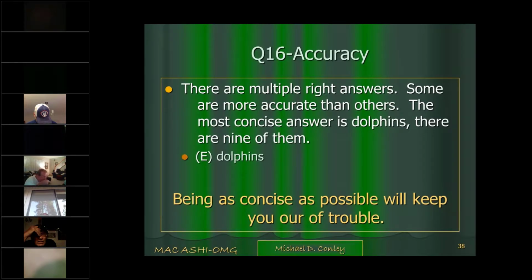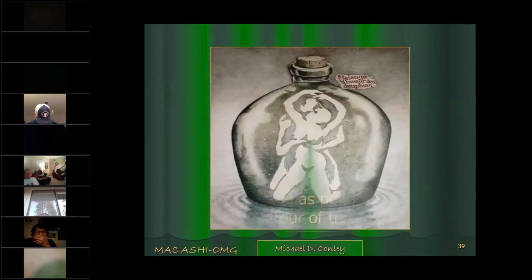Question 16 has to do with the glass jar, and there are multiple right answers. Some are more accurate than others. The most concise answer is dolphins. There are 9 of them. And you want to be as concise as possible when you write your reports. You don't think there's 9? Count them with me. 1, 2, 3, 4, 5, 6, 7, 8, 9.